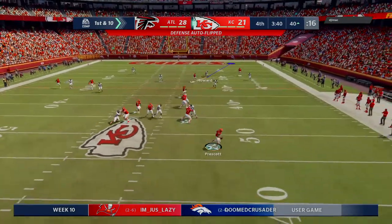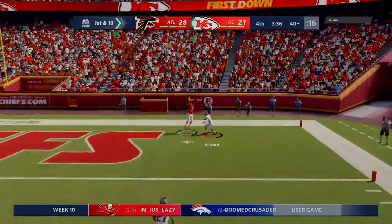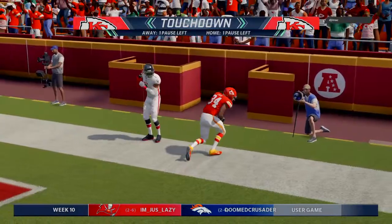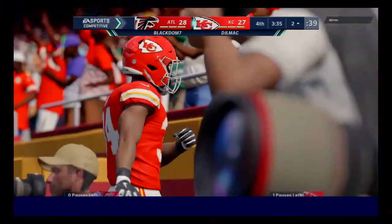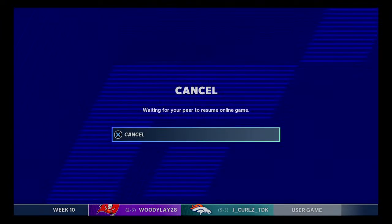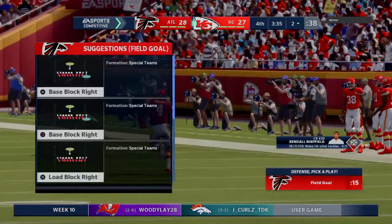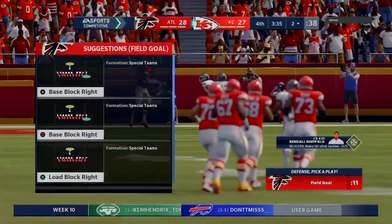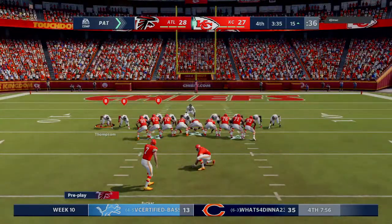Prescott on 1st down. Escaping the pressure right. He's going to fire one. Corner of the end zone. And that is caught for a touchdown. Kansas City. T.J. Logan. His first touchdown on the year. And the Chiefs are an extra point away from tying up this football game. Butker now to add the extra point.